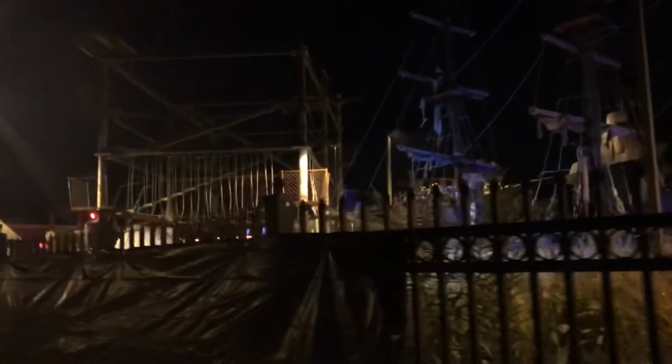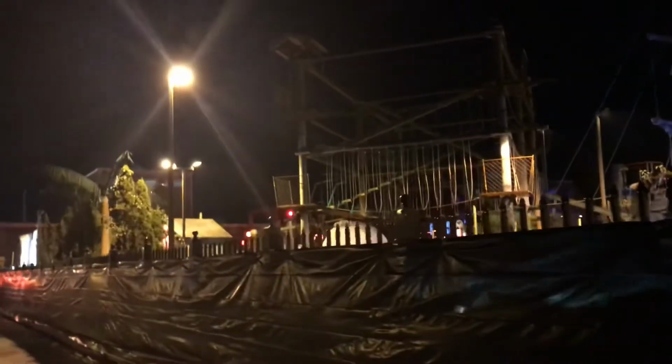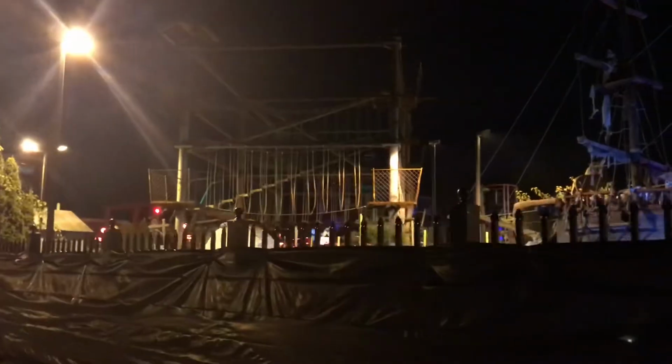Now, some of you may know what this is, and by looking at the title, you already know what it is. But I'm still gonna say it anyway. Today I'm at Bayville Adventure Park for their Halloween event, Bayville Scream Park. Now, I've heard a lot about this event, including the countless commercials that would always play during this time of year. And I'm really excited.